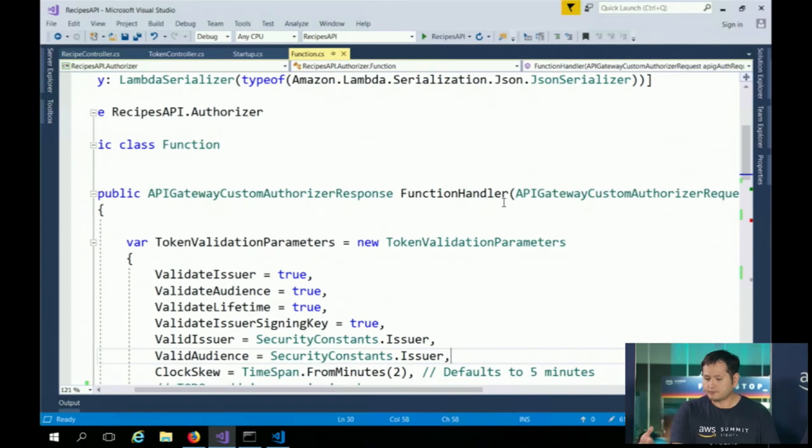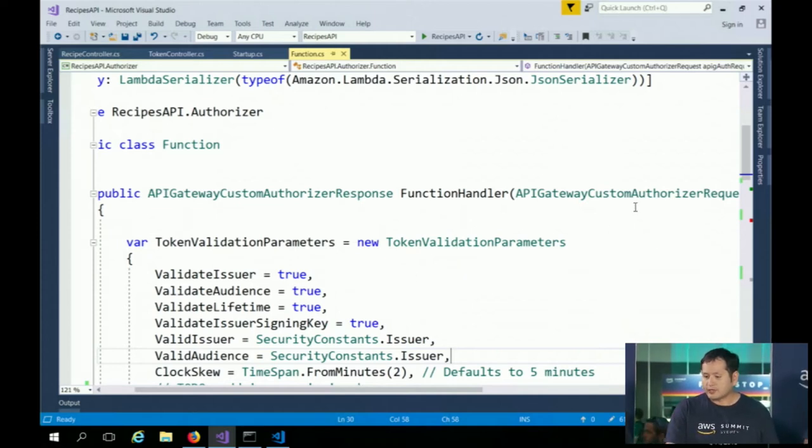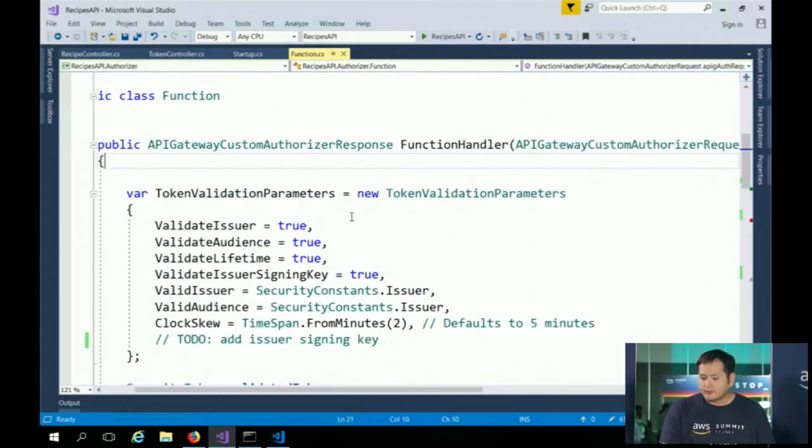And Lambda is what? Lambda is functions as a service by AWS, where we can write functions that run in the cloud without a server, so they're serverless. So we've got our AWS Lambda function here written in C#, and it takes a request and it expects a response.